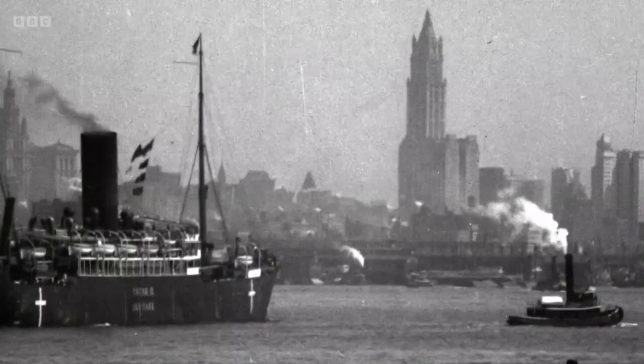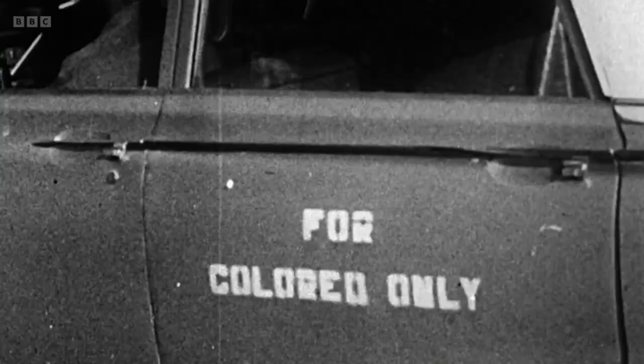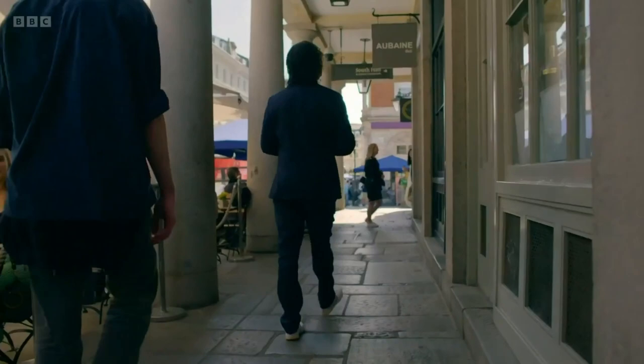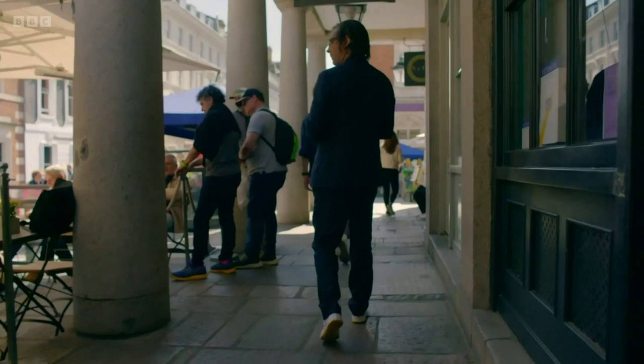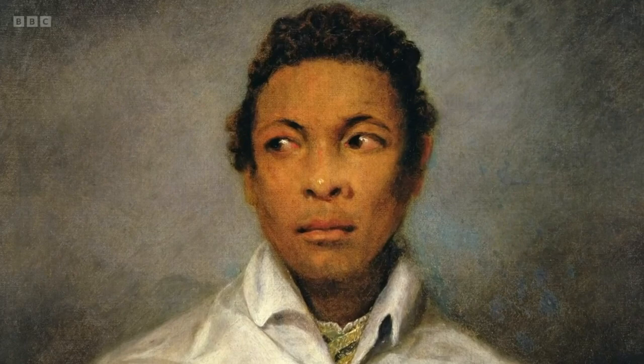Ira Aldridge was a black American actor who was born in New York in 1807, but there was no avenue for him to have a career in New York. Slavery was still full-blown. You know, New York was a free state, but being an actor of colour was not a known path. Slavery was not enforced on British soil. It was in the plantations and in colonial countries, but not on British soil. So he came to Britain to try.